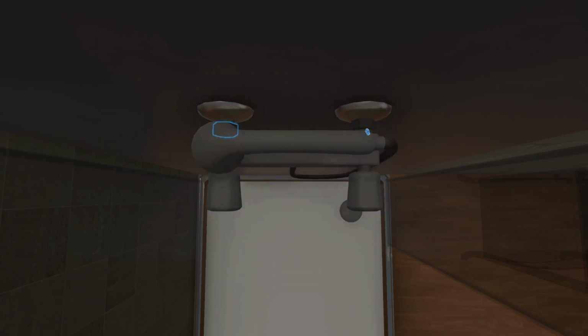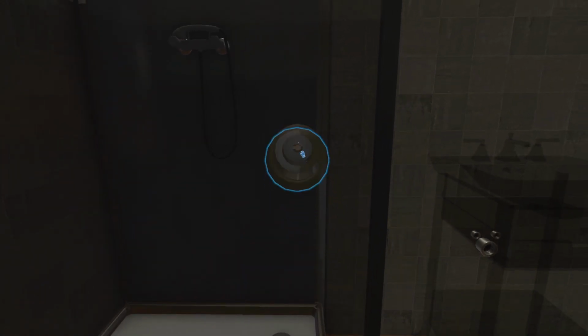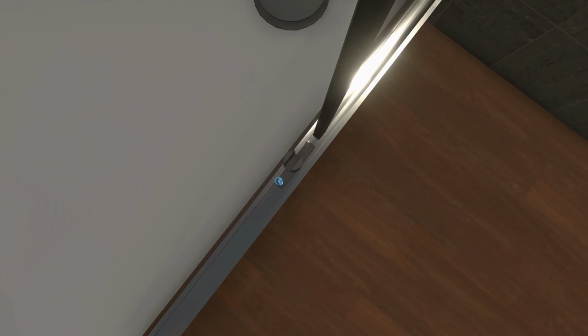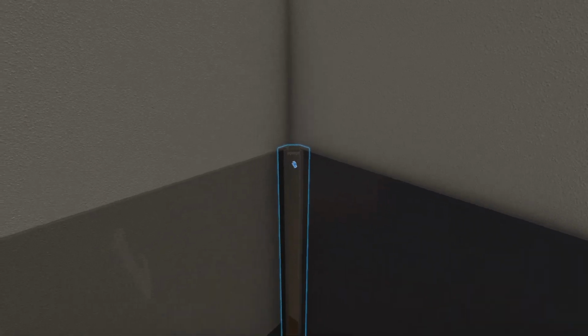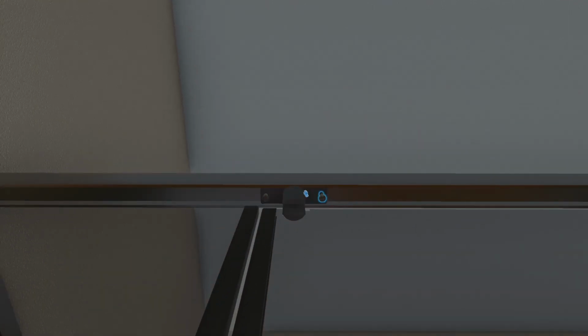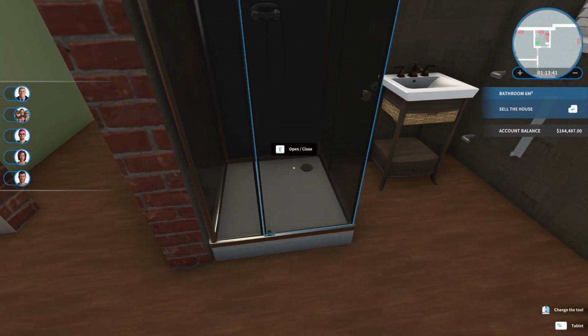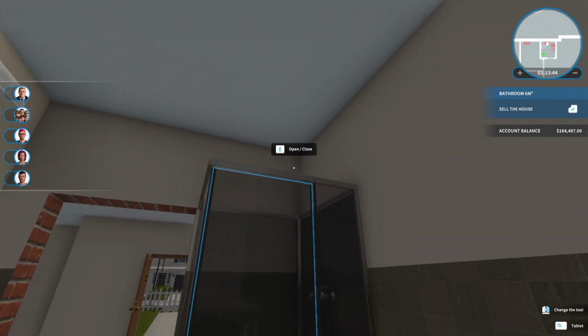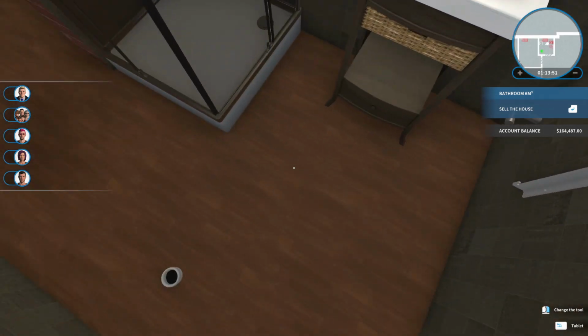Okay. It looks like I did. Oops. Man, this shower's got a ton of parts. Oh my gosh. More parts. Oh, yeah. I'm glad I went with that. That actually goes really nice in there. I hope it doesn't get in the way of the toilet.